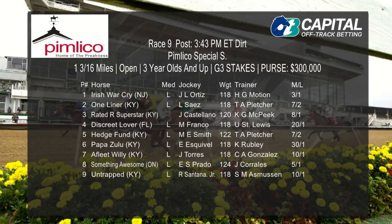Number 9 is Untrapped, Steve Asmussen, Ricardo Santana Jr., 10-1 on the morning line. This horse is just a grinder. Been in the money 11 of 15 times, but only 2 victories. Last time out, did finish 3rd, albeit a distant 3rd, beaten 10 1/4 lengths by City of Light and Accelerate, who were far away the 2 best horses that day at Oaklawn Park. 2 back, ran a nice 2nd to Hedge Fund, got a nice 99 Beyer. To me, I don't consider him a win candidate at all at the 10-1 price, but 11 for 15 in the money, a horse that's a grinder.